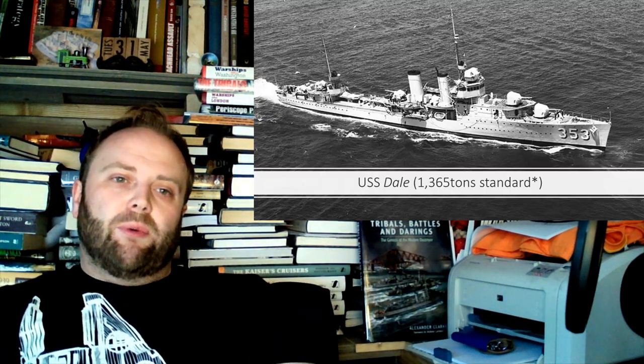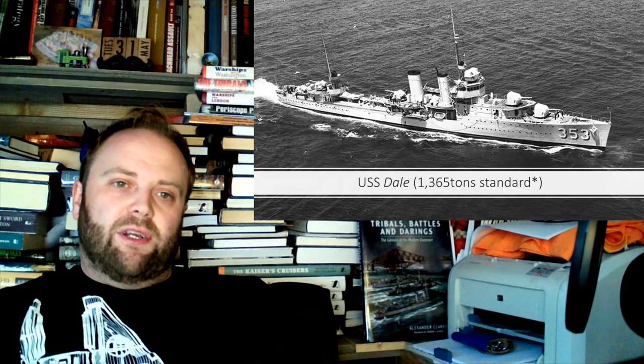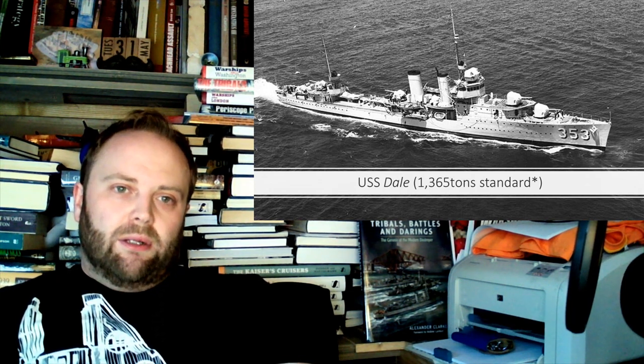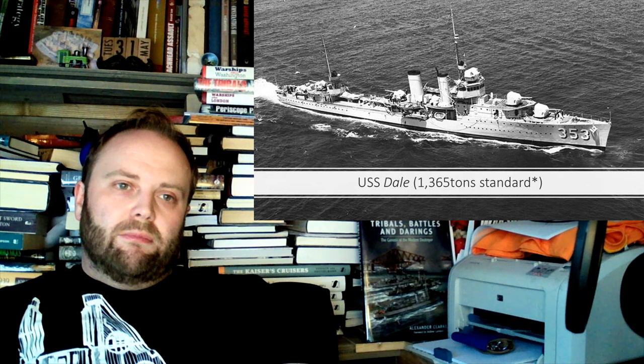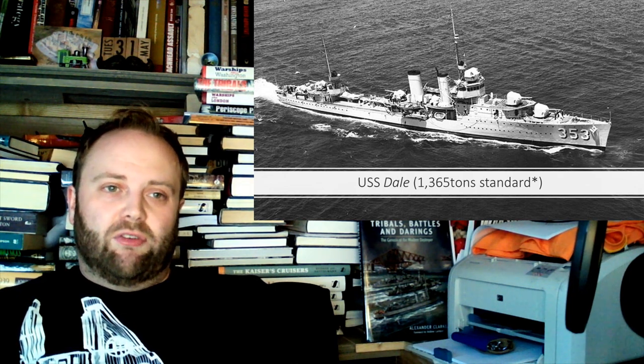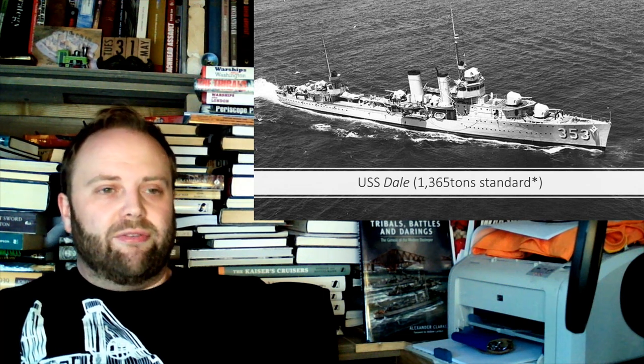USS Dale, 1,365-ton standard. The US Navy's attempt to build... Well, let's be honest, that looked like one of the most underarmed US Navy destroyers you've ever seen in your life.